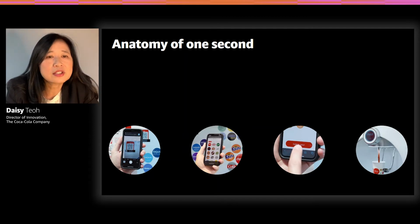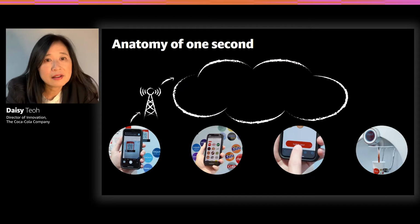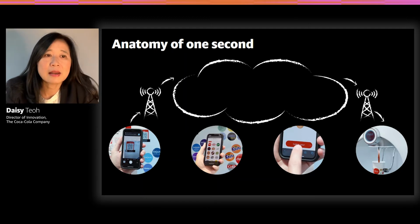That means as soon as the QR code is scanned, our consumer connects to the cell tower and to the cloud. Then the cloud returns every call from the consumer's mobile device to the dispenser to take action. Now, Brooke on the AWS team is going to explain a little about all the magic that happened in that fraction of a second in the cloud.